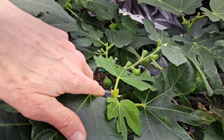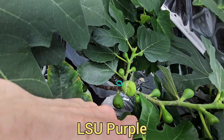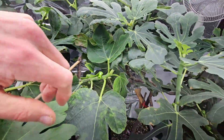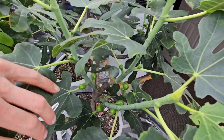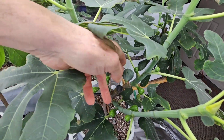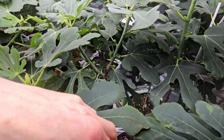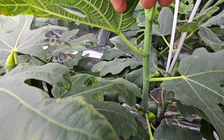Back here is LSU Purple with a ton of main crop and a couple breba as well. And Smith is continuing to do well. Its main crop are not as far along, but its breba are still holding and doing well down here. But it is loaded with main crop figs at every node, this Smith tree.